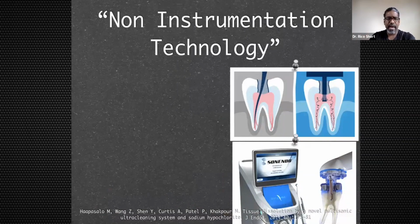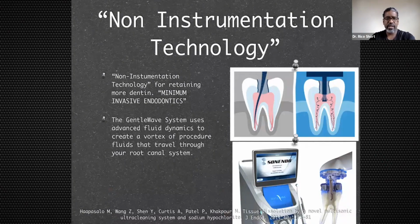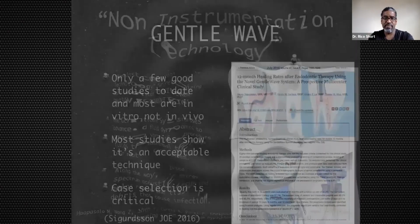And again, Haposalo talks about this new technology, non-instrument technology, irrigation using SonEndo and minimally invasive endodontics. The studies that I read say it is an acceptable technique, but there's no significant difference in outcomes with this new technology. So if you're using it and you enjoy it, fine, but there's no significant difference in outcomes that we've seen using this minimally invasive endodontic approach or even SonEndo.